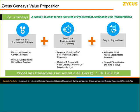And then also, we're deploying this on the ground with local partners to help you get up and running extraordinarily quick. We've got a lot of success in doing these types of things. And then we also are focused on minimizing IT support. Number one, with cloud delivery, we offer supplier onboarding services, but we also are offering turnkey integration packages as well.